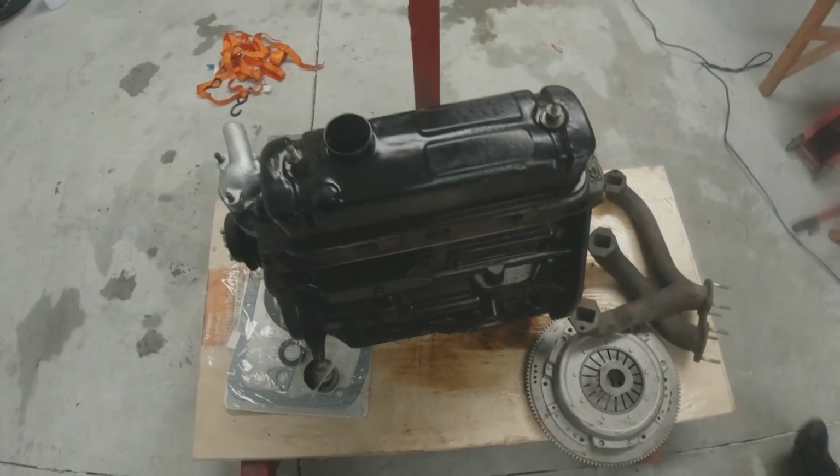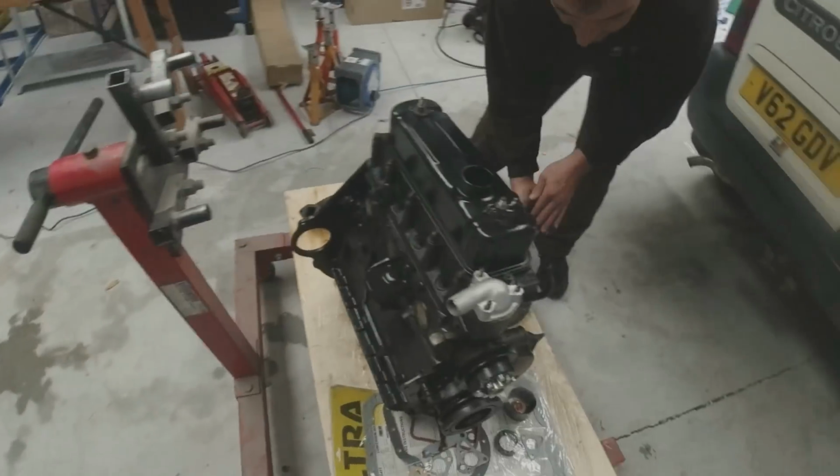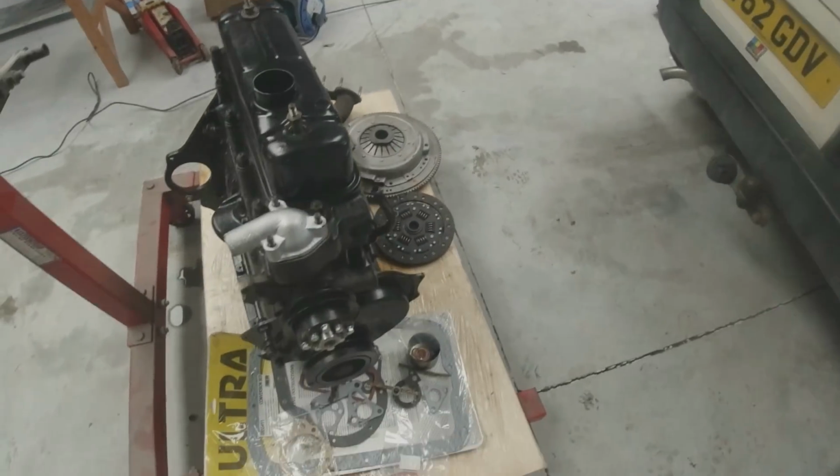I think it'll be a while before this is paired up with that. Got other priorities right now. Got the new clutch, light and flywheel. Should be a lot of fun.